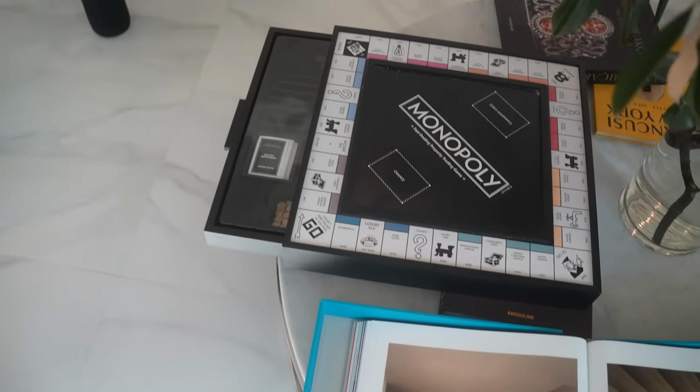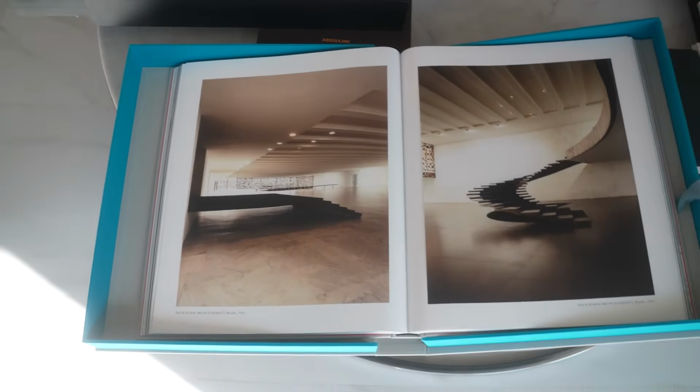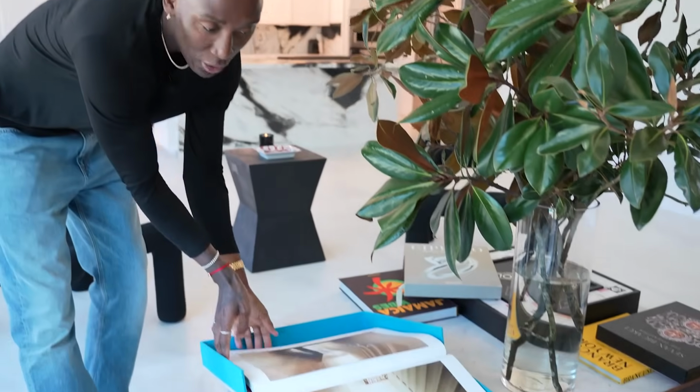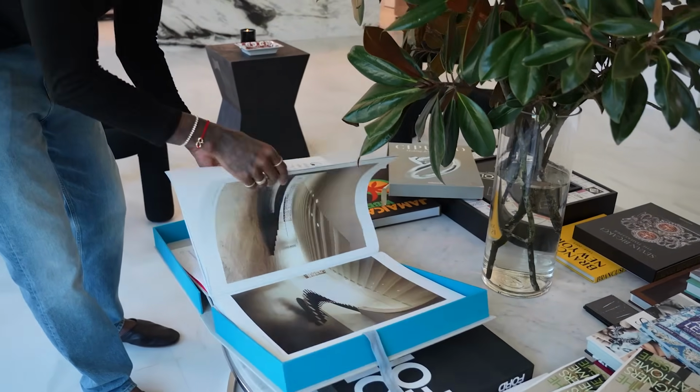So currently I'm working on my villa. I'm building a villa in Jamaica, I guess my home in Jamaica. And we're doing a lot of research on Oscar Niemeyer, because the house in Jamaica is also a brutalist, minimalist home that I'm doing, but heavily influenced by the tropical climate. And Oscar Niemeyer is an idol in architecture. And yeah, we're doing loads of research on him.